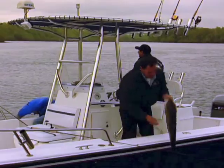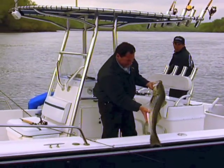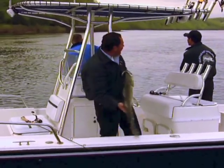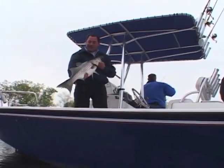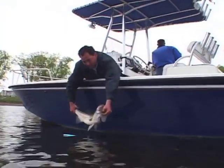Oh, nice. What do you think, Andy? That's a very good looking fish. Look at that. It's one of the better ones we've seen. I cannot believe I'm catching freshwater bass, or freshwater striped bass. This is beautiful. I'll let him go. Get him in the water.